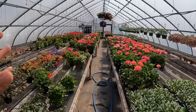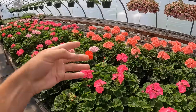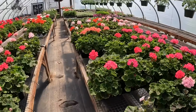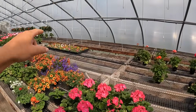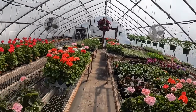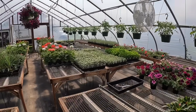Everything here in number 1 almost consists of seed geraniums. We have salmon, we have like a bright pink, we have like a reddish orange, there's like a darker pink, all sorts of different colors around the whole entire greenhouse. There is a couple flats of portulacas, a couple calibrachoa. Down here you have some rosemary, a couple potted petunia, but for the most part, that's it.